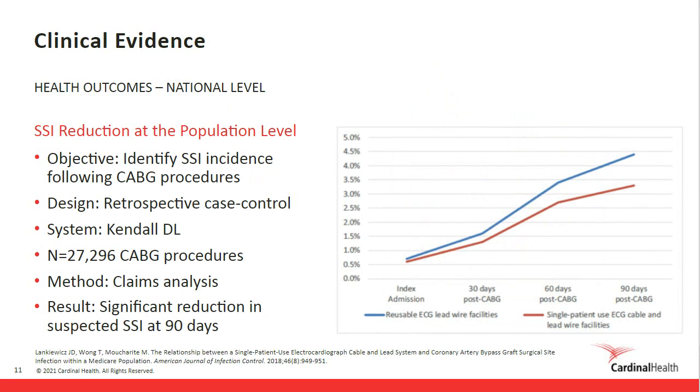The next consideration is whether the reduced contamination observed on single-use ECG leads translates into an actual reduction in SSI at the population level. In 2018, Julie Lankowitz and colleagues published a case control retrospective analysis of facility-level SSI incidence for coronary artery bypass graft or CABG surgeries. They used the Medicare inpatient and outpatient limited data set 100% standard analytic files for this analysis. They were able to match 42 facilities that adopted a single patient use ECG cable and lead wire system, specifically Kendall DL, to 274 similar facilities that had not adopted the system.